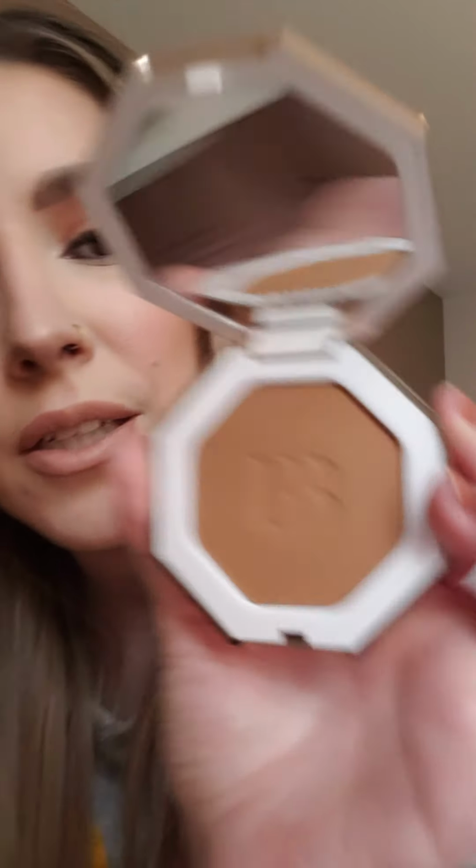I've been just contouring with bronzer lately and not contour. I find contour is getting a little bit too harsh, so yeah, I've just been doing that. So that one's the Fenty. And then the e.l.f. one is really nice, especially for the price. Fenty, obviously, you know, is a little on the pricier side.